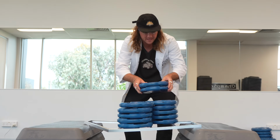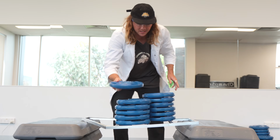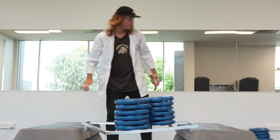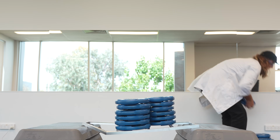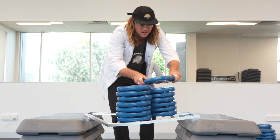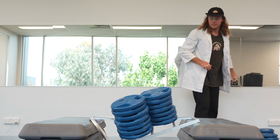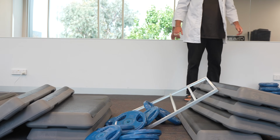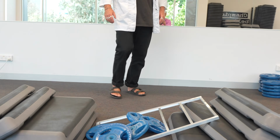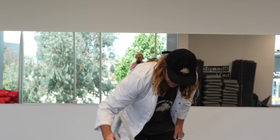Thank you, Sarah. 60 kilos. Ooh. Is it bending? Yeah. 60. Oh. 70. Oh. Alright, so 70 kilos. Everyone saw that, it cracked at 70 and it fell over. So let's pick it up and see what it looks like.